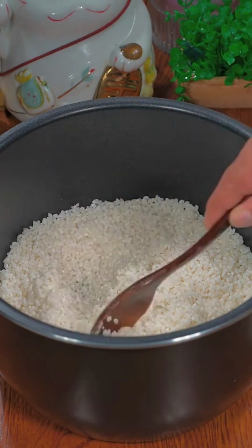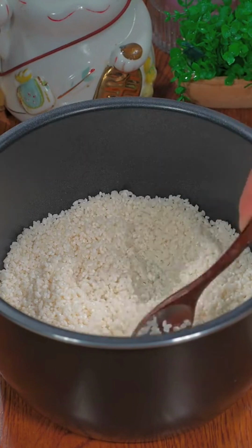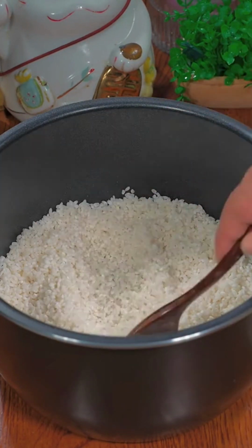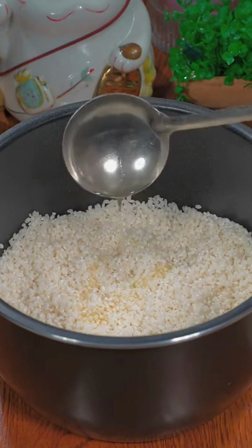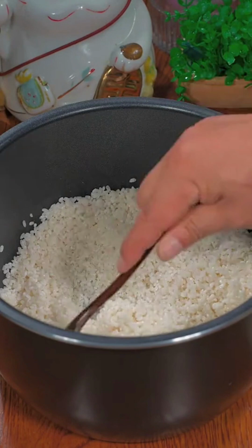Adding vinegar can make the rice more tender and fragrant, resulting in a better texture when eaten. Next, add a small amount of table salt. Adding a little salt helps to enhance the overall flavor and gives the rice a more layered taste. Finally, add a small amount of peanut oil. Adding peanut oil enhances the aroma of the rice. When the steamed rice is done, it will have a subtle fragrance and a glossy appearance.